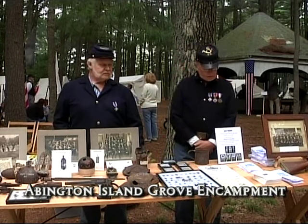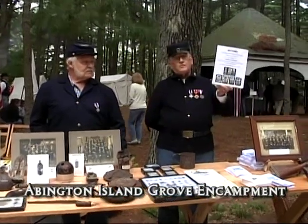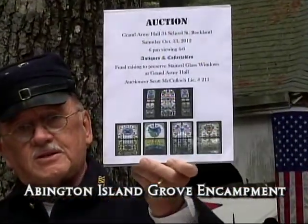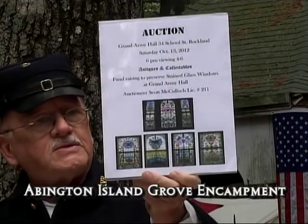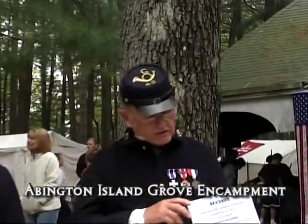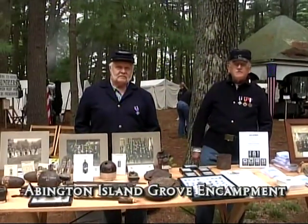October 13th, we're having a benefit auction, trying to raise enough money to get repairs done on these beautiful stained glass windows up on the second floor while they're still in one piece. Each one of these is 5 by 10 feet. They've been there since 1897. The building is registered on the National Registry of Historic Places.